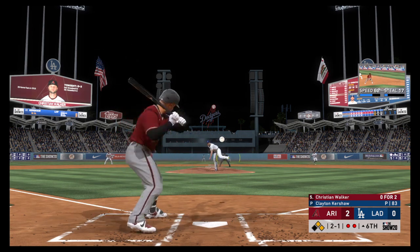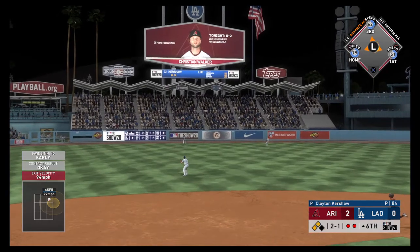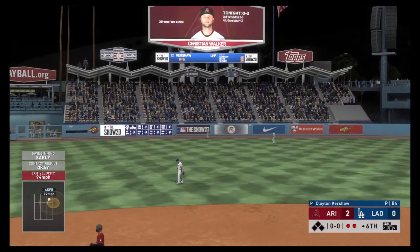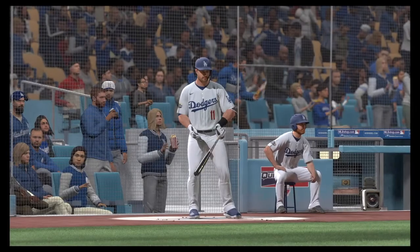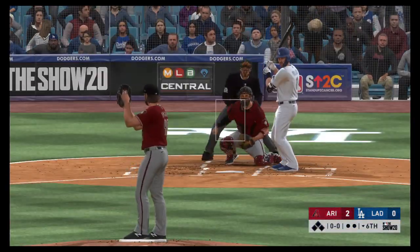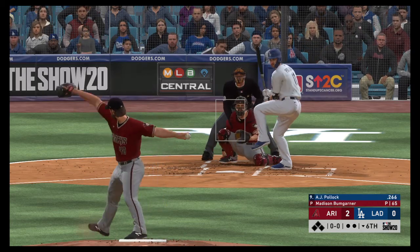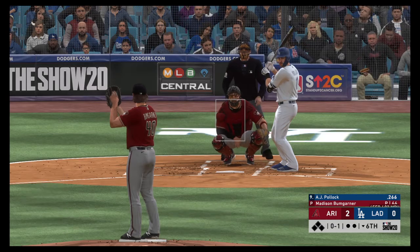Now the 2-1. Fly ball into straightaway left. On the move is Peterson. He gets there to make the play, and that ends the inning. A.J. Pollock is going to come off the bench as he'll be asked to lead off the bottom of inning number 6. Fastball in there for a called strike.